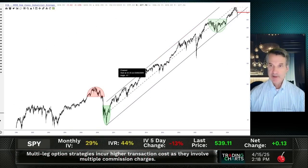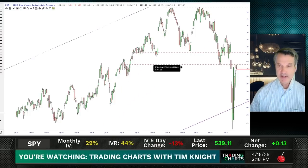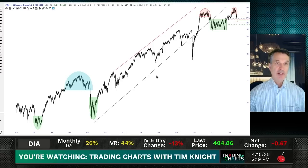Here's the diamonds, down just a little bit. We've also got a couple of levels on this to watch. One is anchored to recent highs, and then up here is that big old price gap. As I said yesterday, there's usually two levels. The lower one, recent highs, and then the other one up at the gap that took place when everything went berserk. Small caps, IWM, up a little bit.